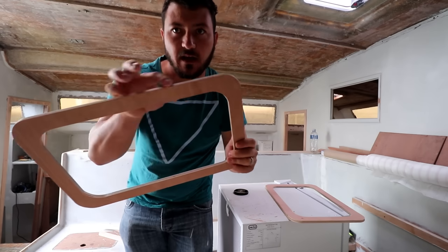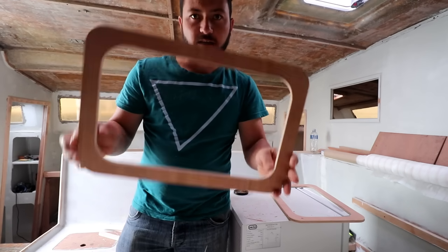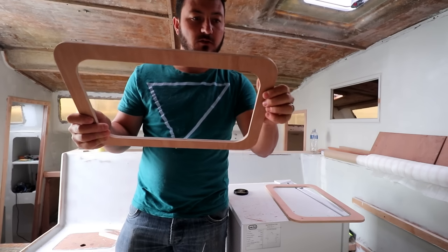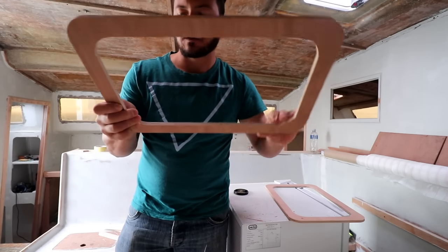So now we'll router the outside edge. The inside edge stays nice and straight. And then we give it the second sanding. The second sanding is just to smooth off. If you feel the edge and it feels slightly sharp, then that must be smoothed out.